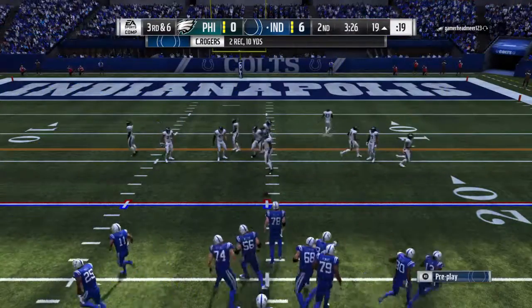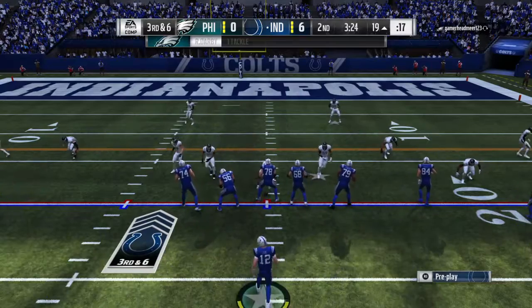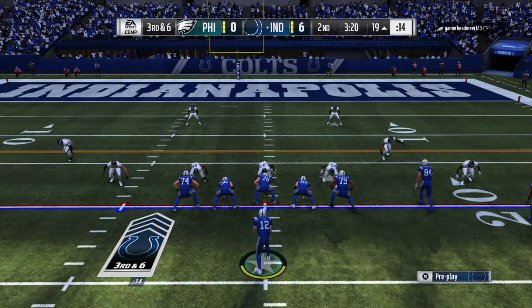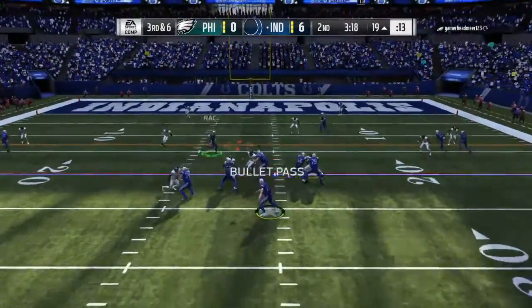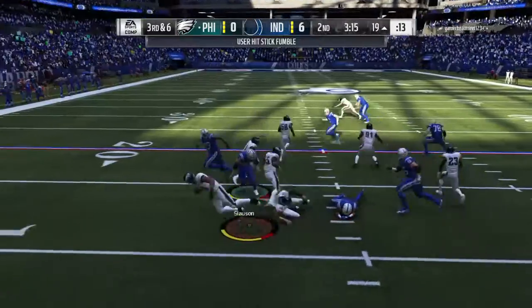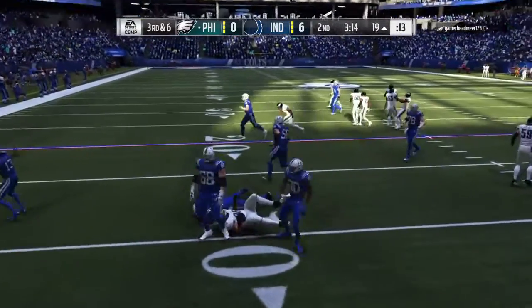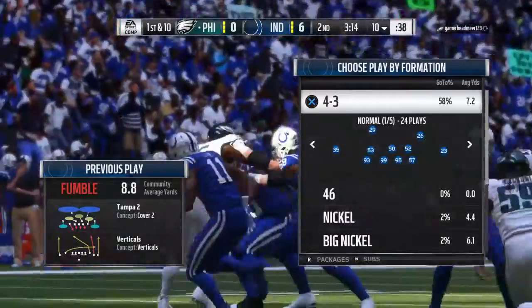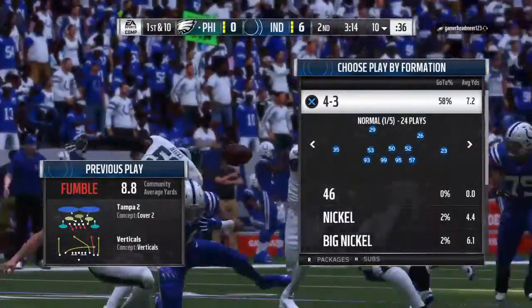It's 3rd down. The Colts on 3rd down. A perfect 4 for 4 thus far. This will be 3rd and 6. From the gun, here's Love. Got his man complete over the middle. That's Grant. And he coughed it up. And it's picked up by the Eagles. And a big turnover there as his guys will get the football back.